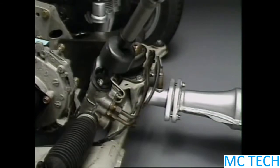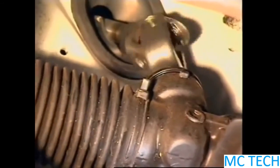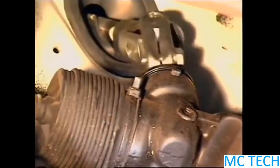Rack and pinion type steering gears are used because their construction makes them compact and lightweight. Their steering response is very sharp because the rack operates directly on the steering knuckle. And there is very little sliding and rotation resistance, which gives lighter operation.